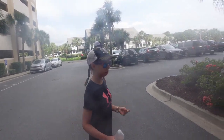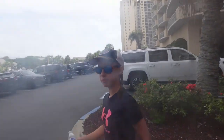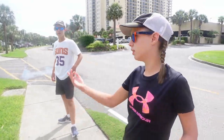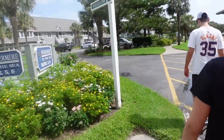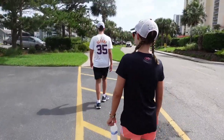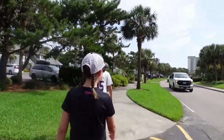Alright guys, we're walking through the plantation. All the houses, fitness centers, spa, everything. So we've got Windmere by the Sea. Oh, that guy's going in there. He came out of the Margate though, so he must have been visiting. See, that's what people do. They have to get multiple places. It's hard for people to get all in the same place.